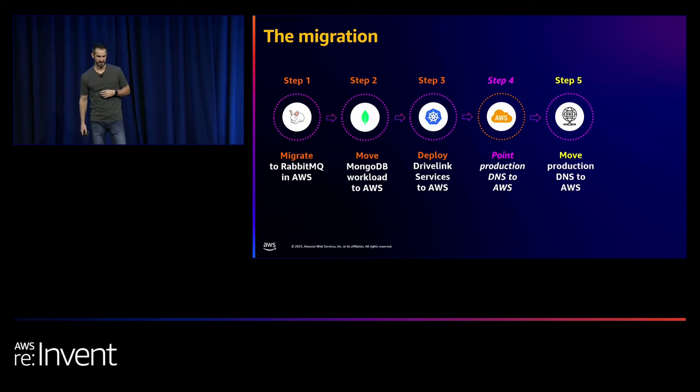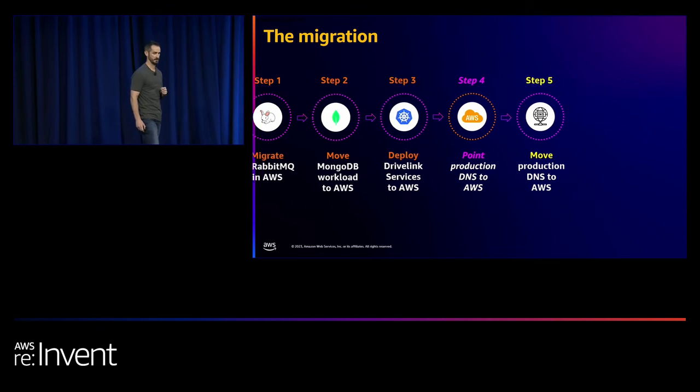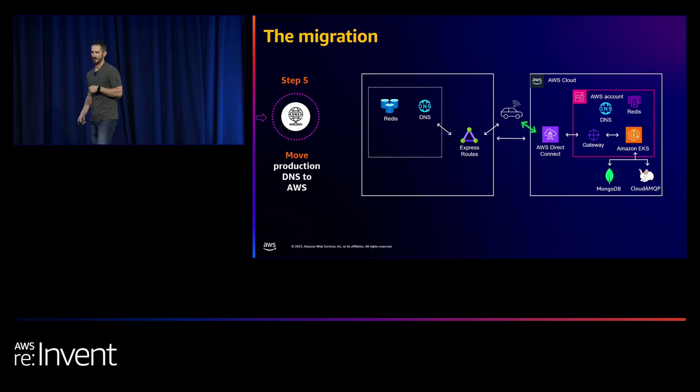The next step was actually moving the DNS from Azure over to AWS. This was a little tricky. I mean, it wasn't.